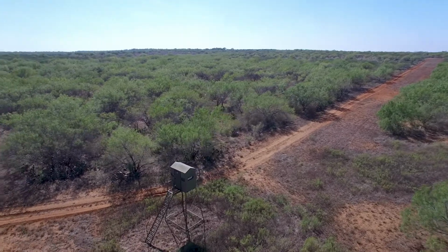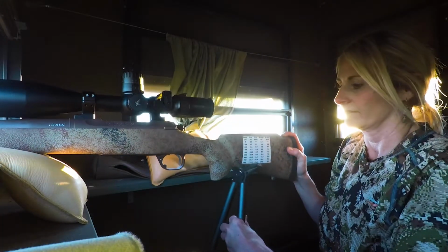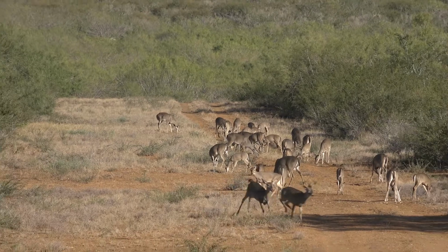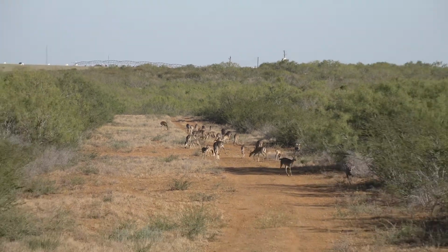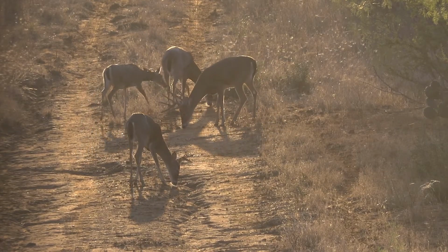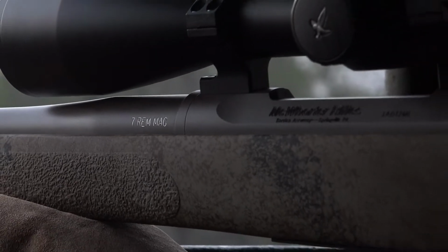Well, I'm in blind number 5 out here at Panther Hollow. The weather's not particularly pleasant because it's hotter than blue blazes, but the moon is perfect. We waited a little later in the afternoon to get in the blind. We were still covered up with deer when we got here. I got my trusty 7 mag that I dropped a bunch of animals with last year, hoping to keep that track record going with a South Texas giant.